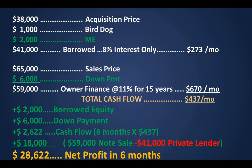I collected $2,600 in cash flow. I sold the note and paid back my investor and made $18,000 profit when I did that. I collected $28,622 on this house in less than 6 months, and I paid $41,000 for it.